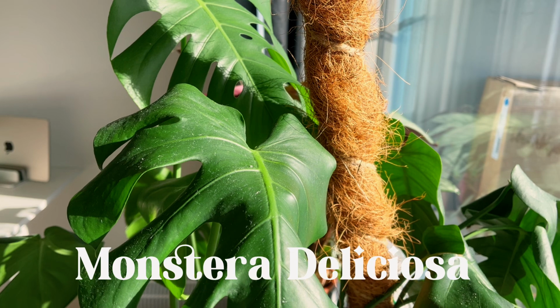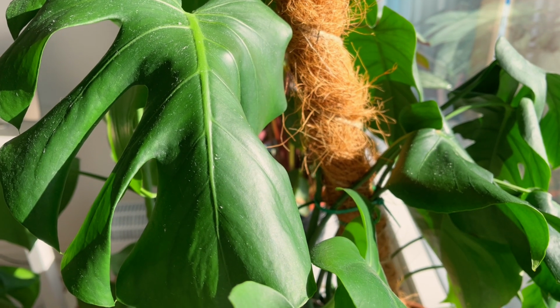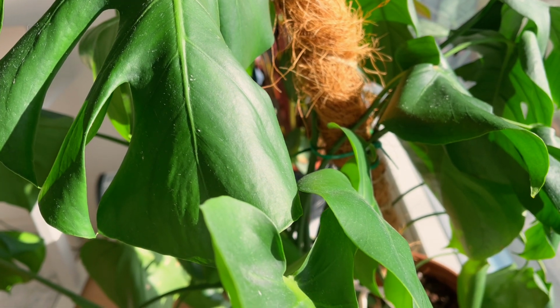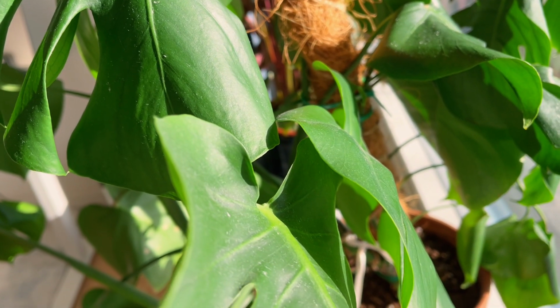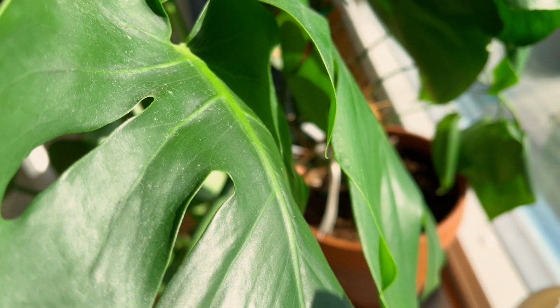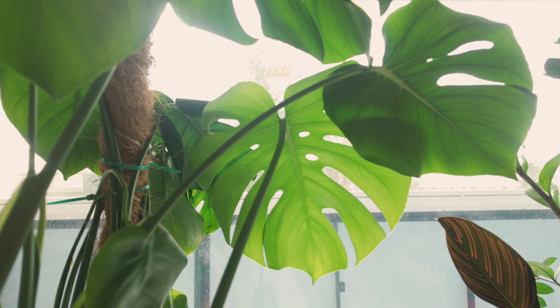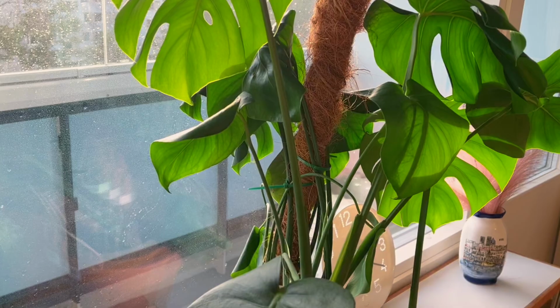Last but not least, here comes my Monstera Deliciosa. This girl has grown a lot over the past 2 years and was repotted last spring. So now, she seems to be thriving in this larger space. Monstera is great at water storage due to its large juicy roots and thick stems. It doesn't need to be watered often.